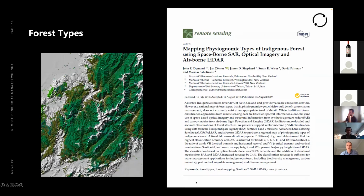Also work with mapping physiognomic types for forest types, and fusing SAR, optical, and airborne LiDAR as well. And the LiDAR really is key for some of these. The optical gets you a lot of the way there in terms of the accuracy, but yeah, the LiDAR got it from 72.5 essentially to about 80% accuracy.